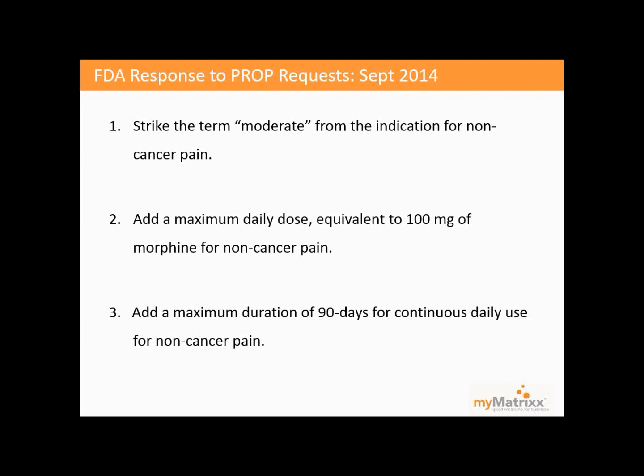Next slide. PROP, again somewhat controversial, proposed 3 very strong requests. One was to strike the term moderate from the indication for non-cancer pain. Most of the opioids are indicated for moderate to severe pain. The second was to add a maximum daily dose equivalent to 100 milligrams of morphine for non-cancer pain. And the third and final was to add a maximum duration of 90 days for continuous use for non-cancer pain.